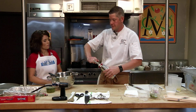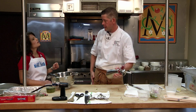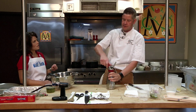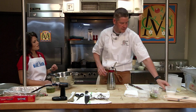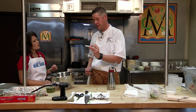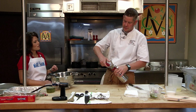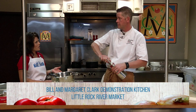And then we charge it. So what is charging it doing? Pressurizes it. Yes, pressurizes it. Gotcha. And then you just shake it up a little bit? Shake it up, and I'm going to charge it twice just because I've got so much stuff in there. And these are just the little CO2 cartridges. Gotcha. Now, if I wanted to be fancy and do this at home, can I get my hands on one of these?